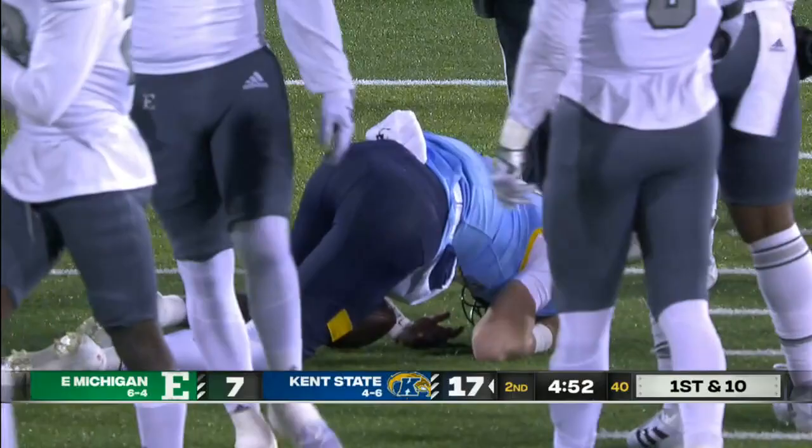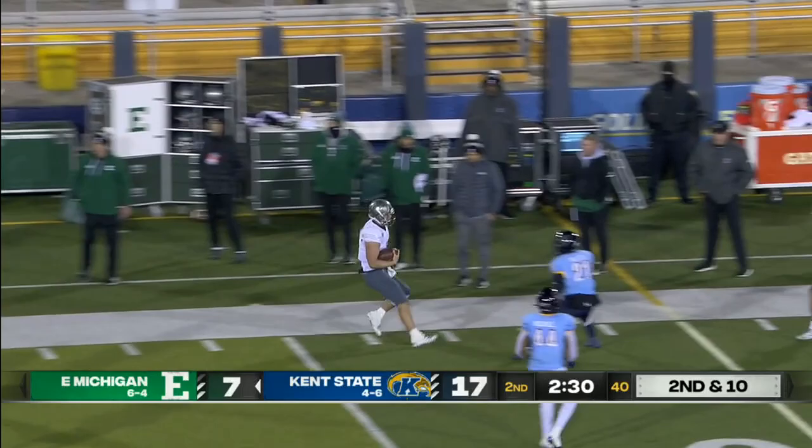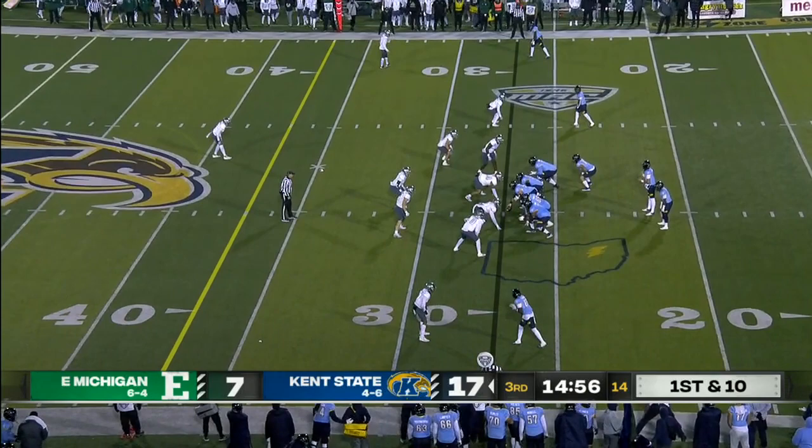Out of the pistol on second 10, they come with the blitz. He's got room to run. Can he get the first down? Yes, sir. Down the sideline, and he steps out near the 38. Credit the Kent State front, defensive line linebackers, for playing an aggressive style in the first half.